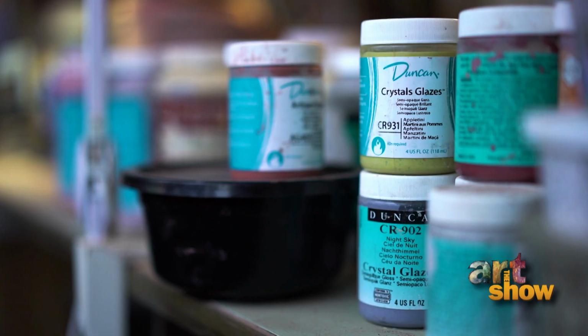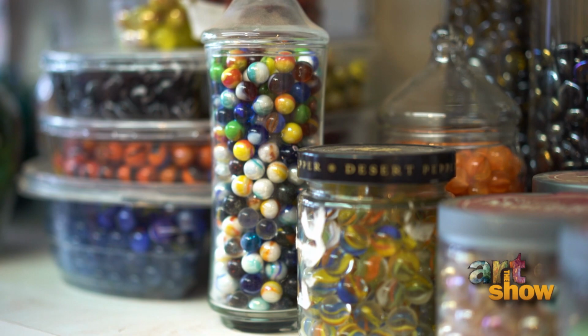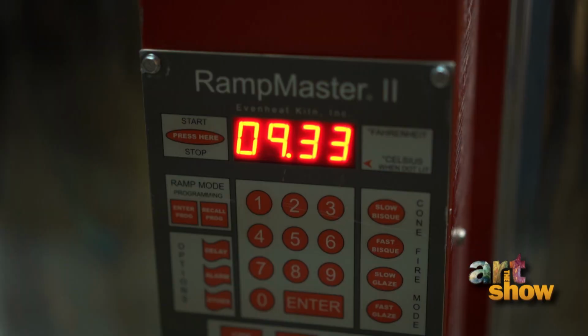I glaze those with two colors, and then I just literally set a child's marble in the center of the dish, and then put that in with the glaze fire, and it just melts with the glaze layer.